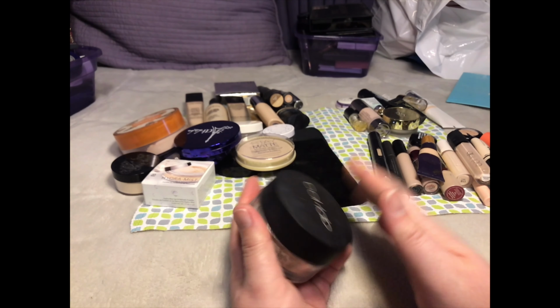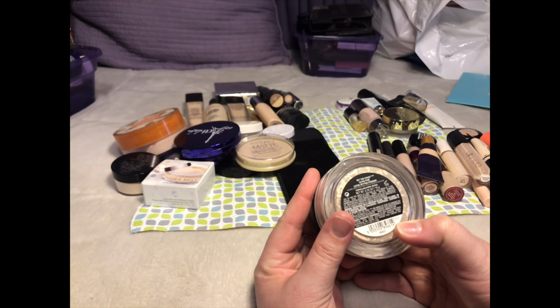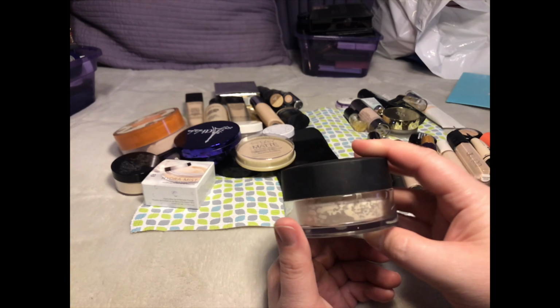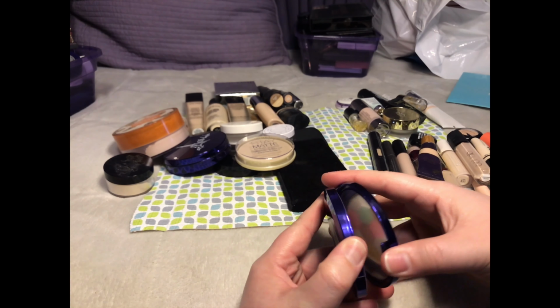This Collab Beauty, I've used a lot of this. This is shade 1-2 Porcelain Ivory. I really like this, actually. This isn't a bad loose powder, but it's 6 months. So I've definitely had this too long. I'm going to pass on that. This is brand new. This is the Diamond Dust Face Powder by Actilabs. This is 9 months. I know I've had this for way longer than that, so that's going to go.